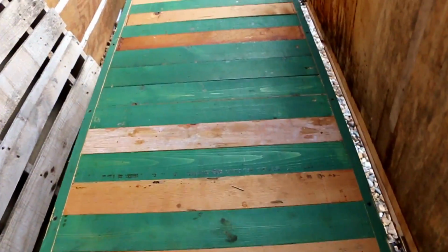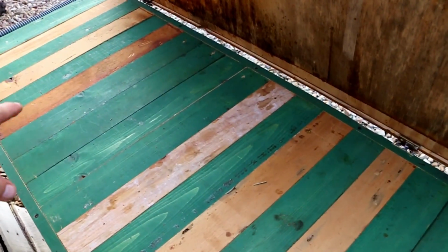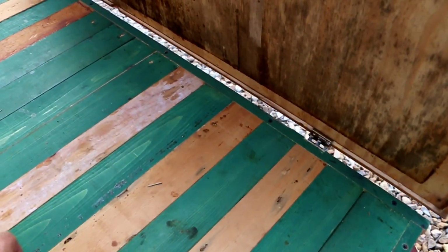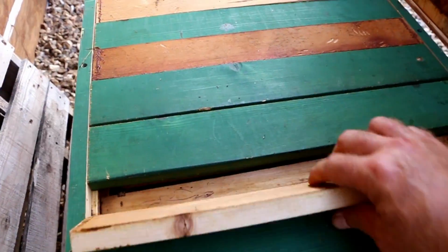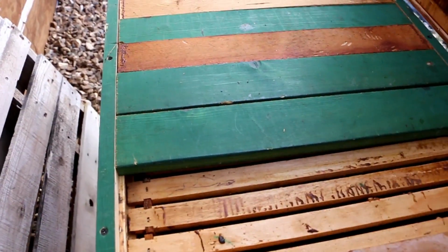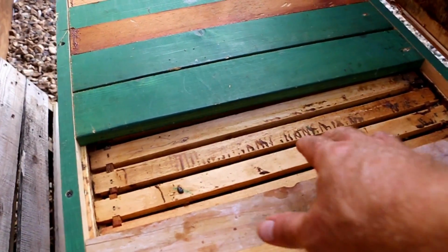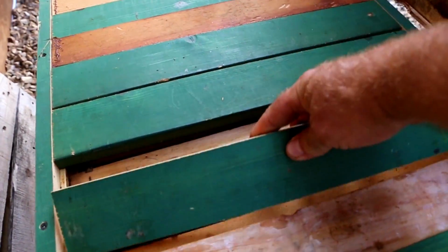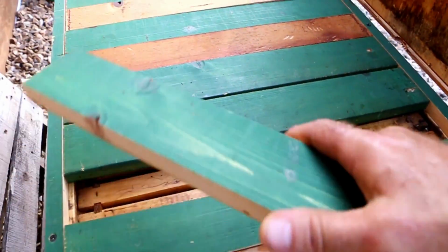Just to show you guys inside what it looks like. Basically these cover all the tops, so that's pretty nice. So that way, it just keeps everything from getting inside of there. Gives it a nice clean look when you open it up. You move these bars back, so that way you're only disturbing the area that you want to work with. So I could take these 3 frames out, process them, bring them back, put them back in, and close this up. So it's less disruption for the bees and probably a little better on you.